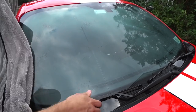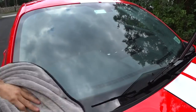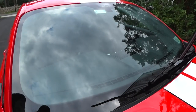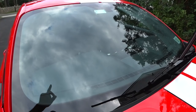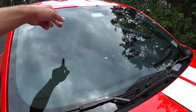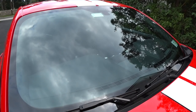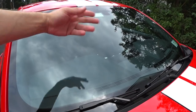So let's just go over it, pull the wiper out of the way. And that's it. Perfectly streak free. Glass is a real bitch when it comes to any kind of spray sealants and detail sprays. So I'm gonna grab the garden hose, I'm gonna saturate the window, and I want you guys to see what's gonna happen as the water just flies right off.